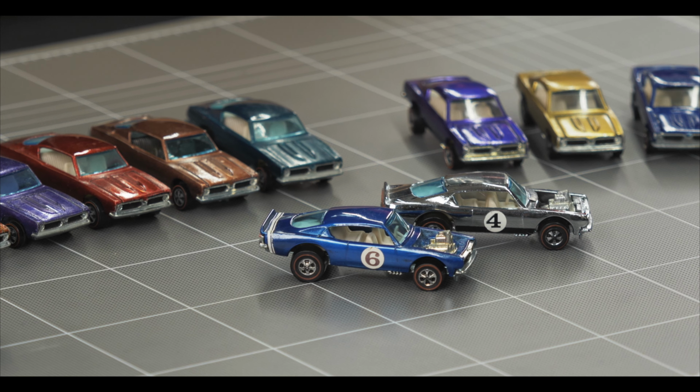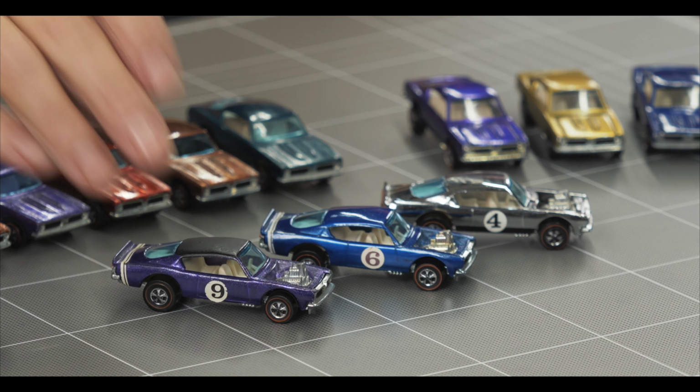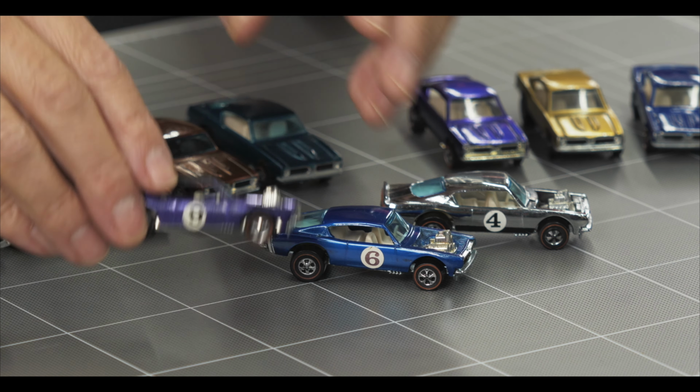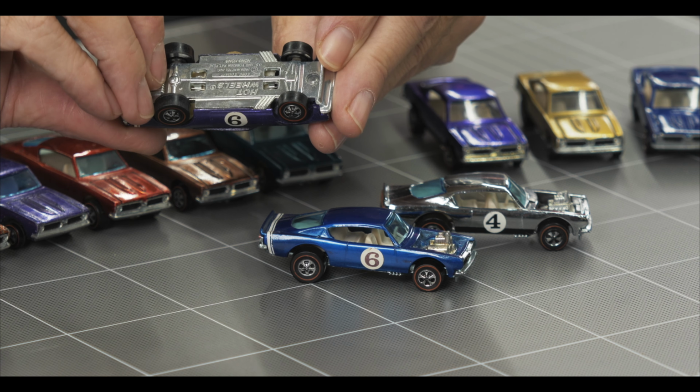The Barracuda was revisited in 1970 as part of the Spoilers series as the King Cuda. The King Cuda has the identical body as the custom Barracuda, but with the hood removed, a blown engine added, and spoilers added to the front and rear. The base of the King Cuda is derived from the US custom Barracuda base.